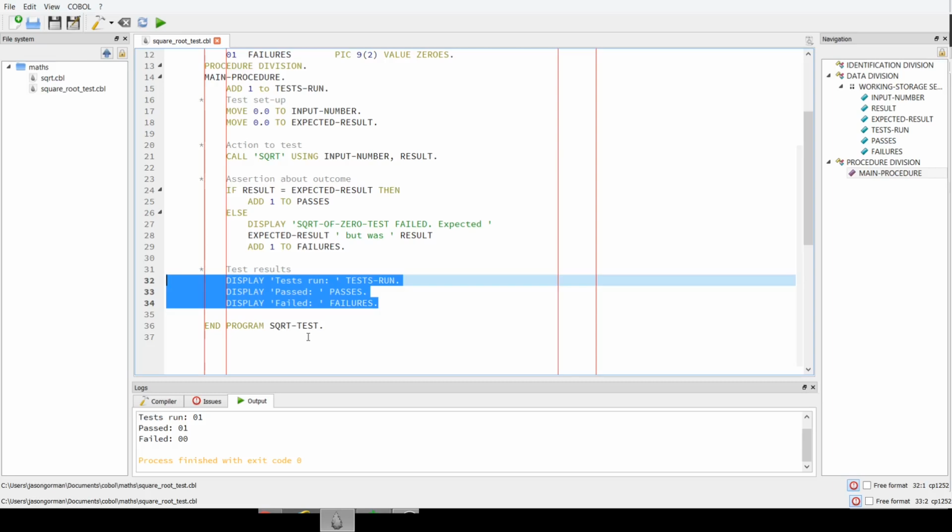But of course, a square root program is going to do more than calculate the square root of 0. So I'm going to add some more test cases now. So let's just pause this video at this point. And I'm going to add some more test cases so we can see how this thing grows.